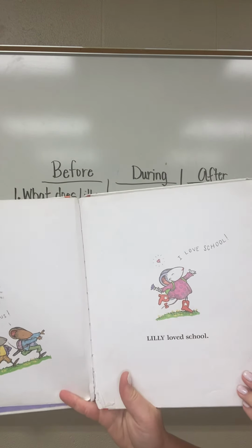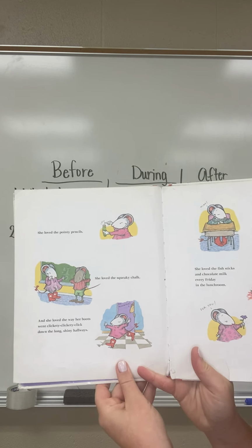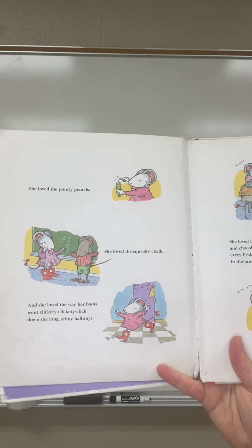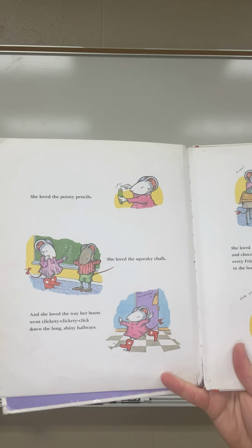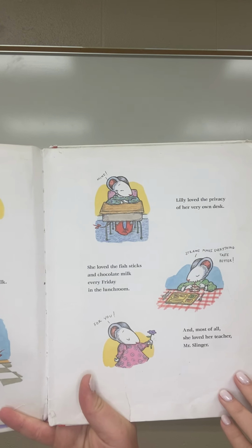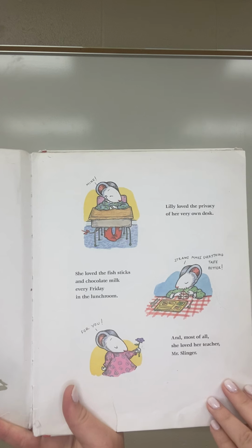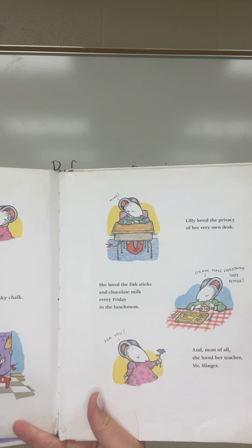Lily loved school. She loved the pointy pencils. She loved the squeaky chalk. And she loved the way her boots went clickety-clickety-click down the long, shiny hallways. Lily loved the privacy of her very own desk. She loved the fish sticks and chocolate milk every Friday in the lunchroom. And most of all, she loved her teacher, Mr. Slinger.